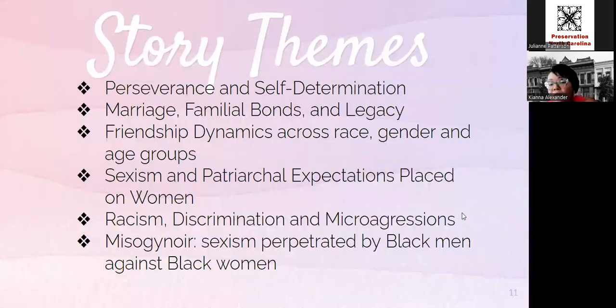So here are some themes that were my main focus in telling the story of Mrs. Leary's life. Perseverance and self-determination, obviously a big part of the story, because for her to live during the times that she lived, to have come from enslavement, poverty, and all sorts of things that were generally meant to hold her back, to rise to what she was able to accomplish, she would have to have those two things above all else. I also wanted to talk about marriage, family bonds, and legacy, how we view those things.